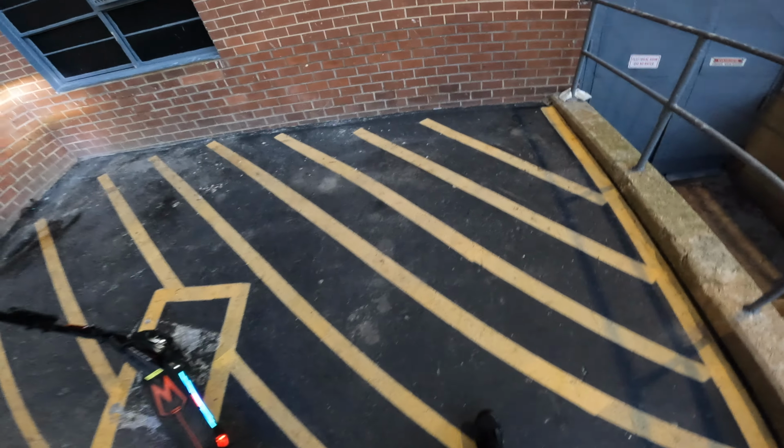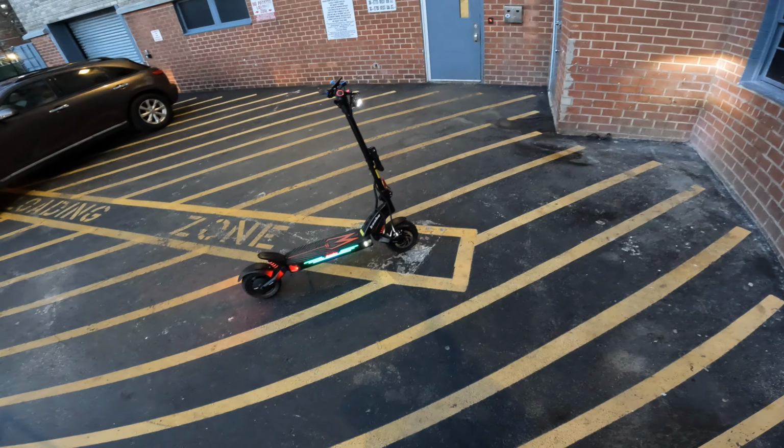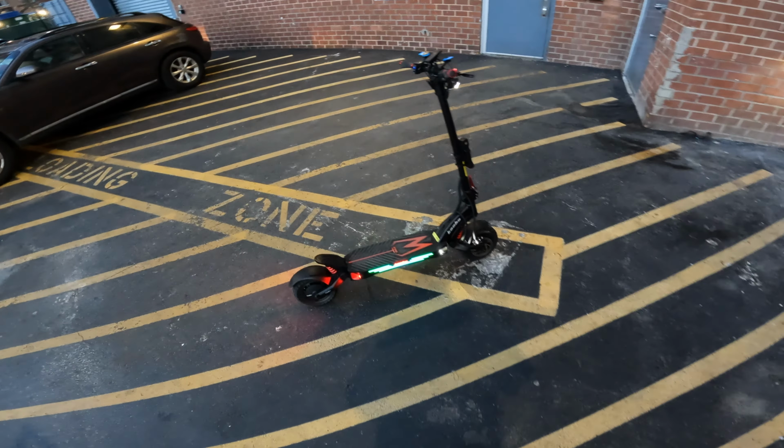So yeah, the trip we took probably would have taken me 15 minutes, but with the scooter, can't go wrong.